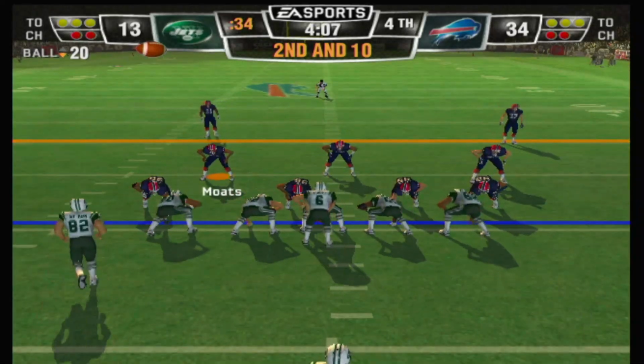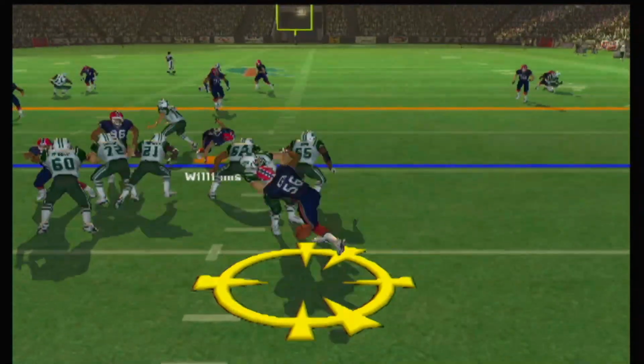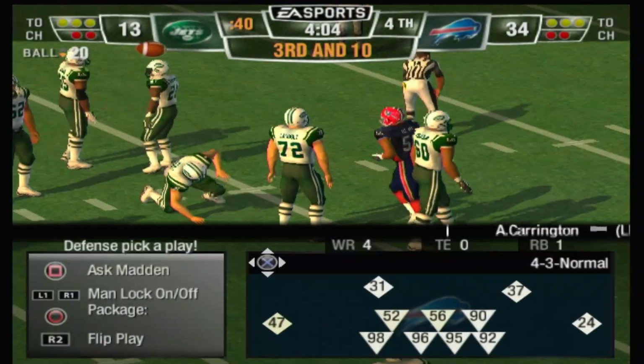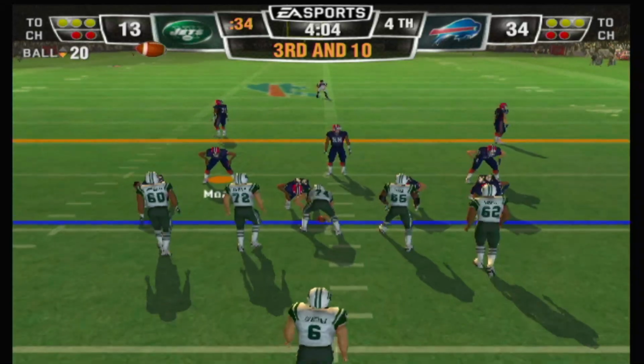Down! Down! Set! Running out of time. And it's tipped away. Yeah, it wasn't close because the big guy was giving him a whack just as he let that one go. He was really under some pressure that time. Up top! Up top!